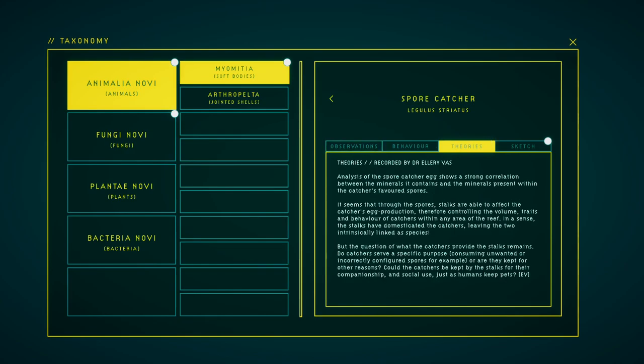Analysis of the spore catcher egg shows a strong correlation between the minerals it contains and the minerals present within the catcher's favorite spores. It seems that through the spores, stalks are able to affect the catcher's egg production, therefore controlling the volume, shape, and behavior of catchers within any area of the reef. In a sense, the stalks have domesticated the catchers, leaving the two interestingly linked as species. But the question of what the catchers provide the stalks remains. Do catchers serve a specific purpose, consuming unwanted or incorrectly configured spores, for example, or are they kept for other reasons? Could the catchers be kept by the stalks for their companionship and social use, just as humans keep pets?